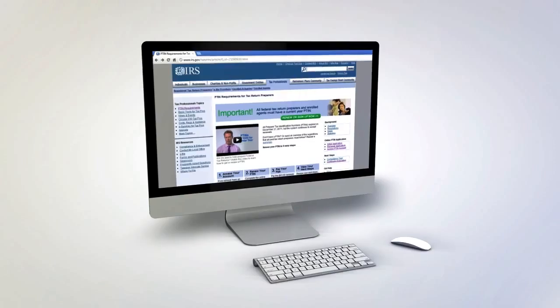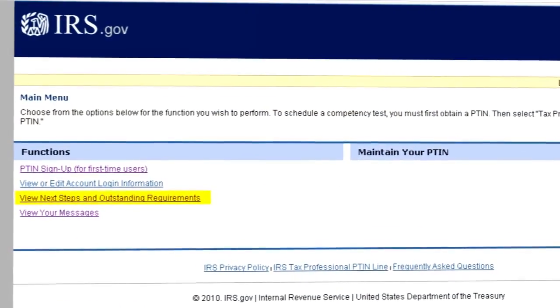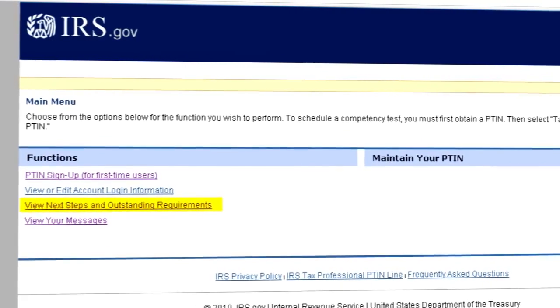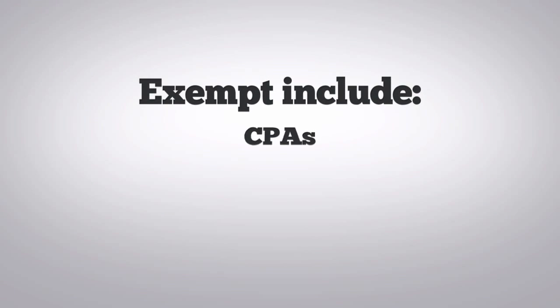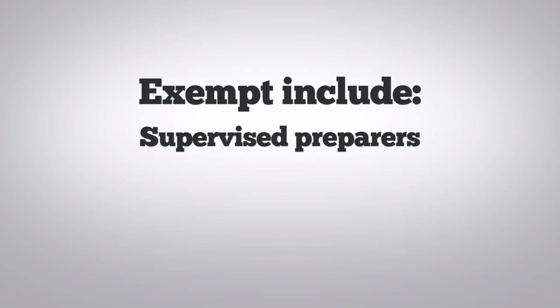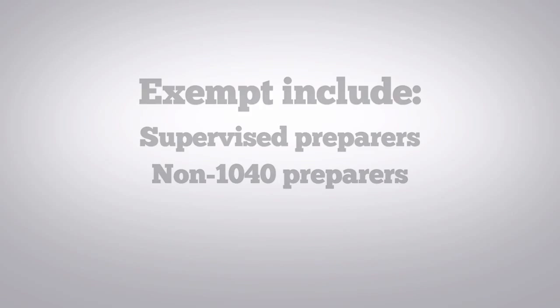To find out if you need to test and to schedule an appointment, simply log on to your PTIN account at www.irs.gov/PTIN. Click on View Next Steps and Outstanding Requirements. You are exempt if you are a certified public accountant, an attorney, or an enrolled agent. You are also exempt if you are a non-signing preparer supervised by a CPA, enrolled agent, or attorney in a law firm, an accounting firm, or a firm owned by enrolled agents. If you do not prepare any 1040 series returns, you're also exempt.